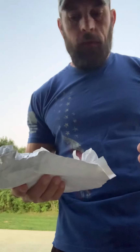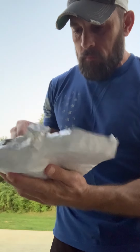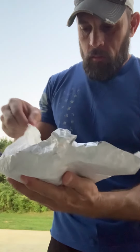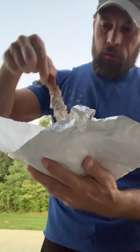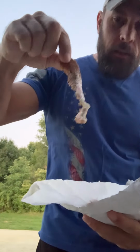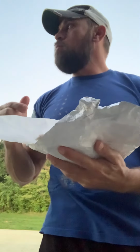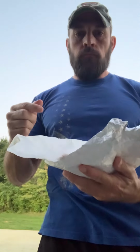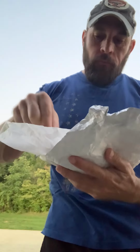it's actually pretty good. You can definitely taste the cucumber in it. It is definitely messy. So they come with these little strips of meat that's got that tzatziki sauce all over it. It's definitely good.